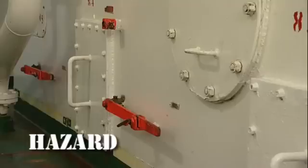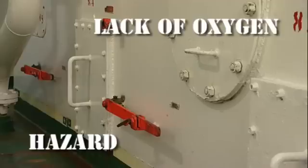So let's briefly recap. A hazard is a source of danger or harm. If we're planning a confined space entry, for example, just one of the potential hazards is a lack of oxygen in the atmosphere inside the space. A risk is the likelihood that the hazard will occur, combined with the consequences of it happening.